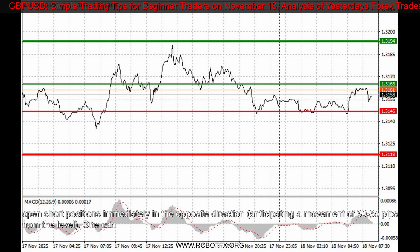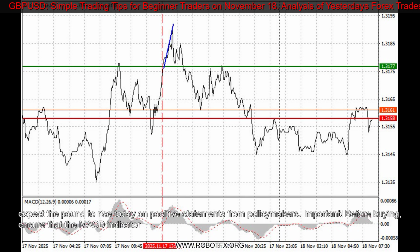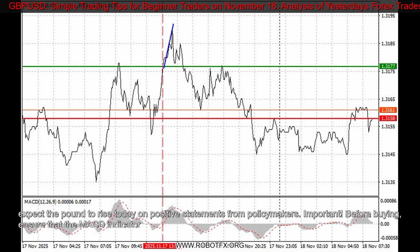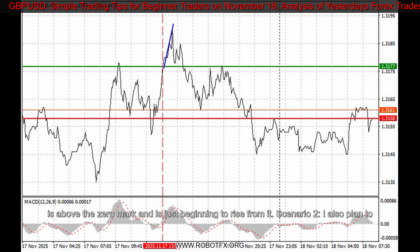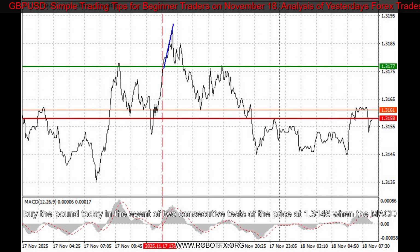Important. Before buying, ensure that the MACD indicator is above the zero mark and is just beginning to rise from it. Scenario 2. I also plan to buy the pound today in the event of 2 consecutive tests of the price at 1.3146 when the MACD indicator is in the oversold area. This will limit the pair's downward potential and lead to an upward market reversal. An increase towards the opposing levels of 1.3165 and 1.3194 can be expected.